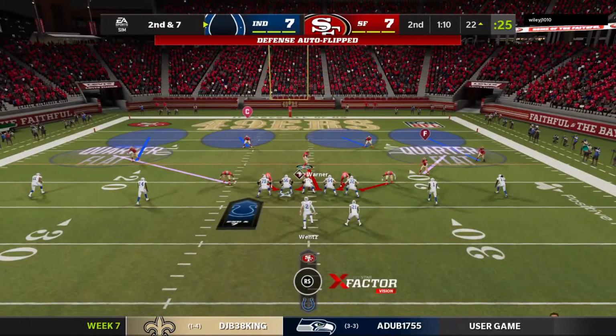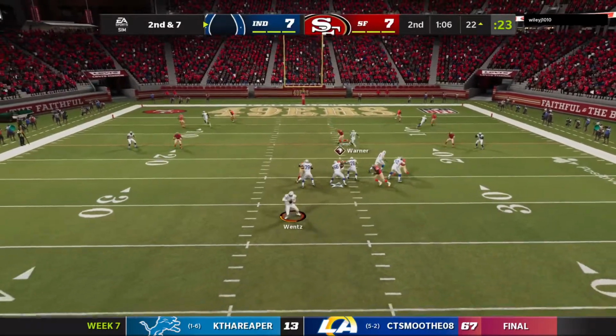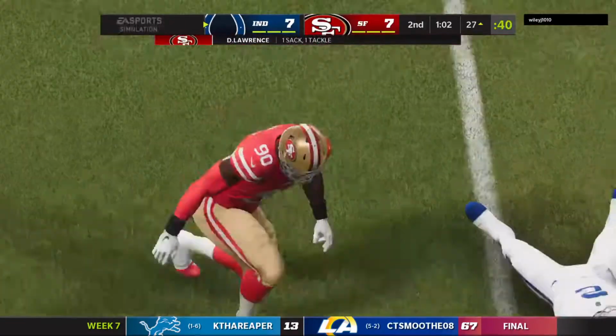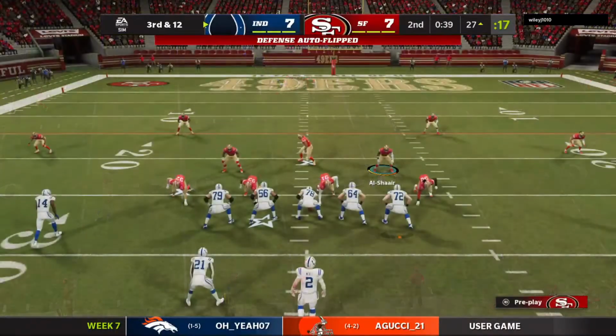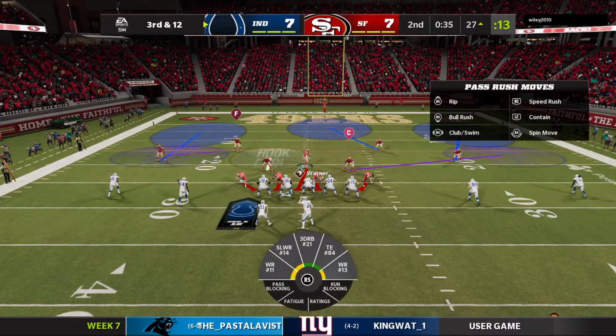2nd and 7 with our score tied at 7. But they're planning to change that soon. Only question, will they get 3 or 6 out of it? Being chased outlet, and he can't find a receiver, and he's brought down. Big DeMarcus Lawrence getting in there and bringing him to the ground. Now after the sack, Wentz and the Colts, they're left looking at a 3rd and long.